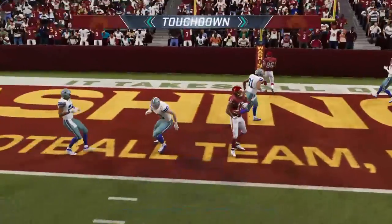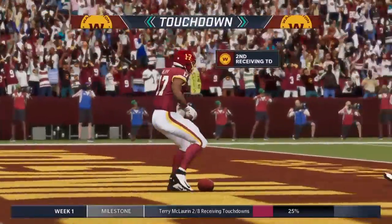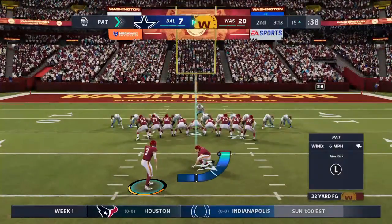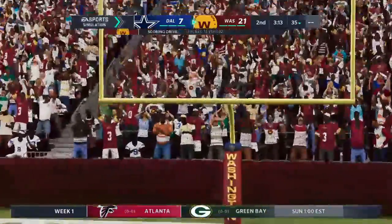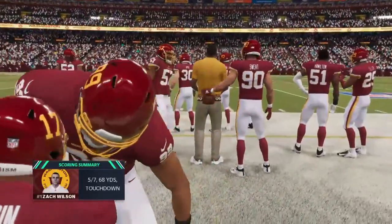Looking for McLaurin, and he's got him. Touchdown, Washington. Terry McLaurin, already his 2nd touchdown here in this opening weekend. And Washington able to stretch that lead out even further. The kick is good. Touchdowns on their first 3 possessions, and they're a PAT from going up 21-7.